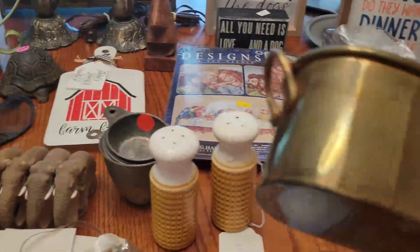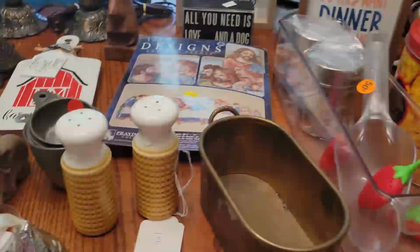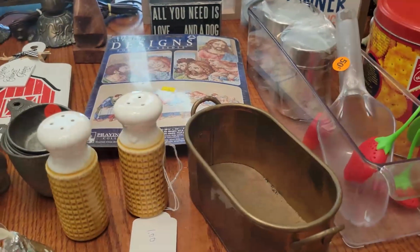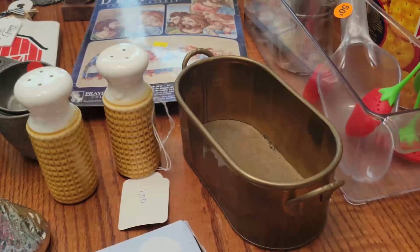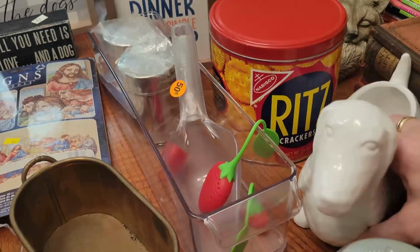This, a little brass container, I could use this for storage or to sell it, or I could even put some of my succulents in there. But that, again, was free. Again, free. You can't beat it. I got this dog planter. Isn't he adorable? He was only $2.